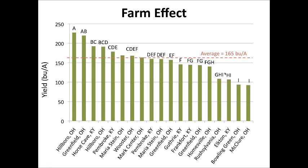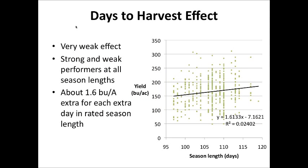These farm-to-farm effects are very important to recognize, that the performance that you get from a particular variety will vary by location and the soil resources, as well as the management intensity that's applied. Why did these sites perform more poorly than these sites? It's a combination of factors: the prevailing weather, the underlying soil fertility, and the effectiveness of management in that particular growing year.